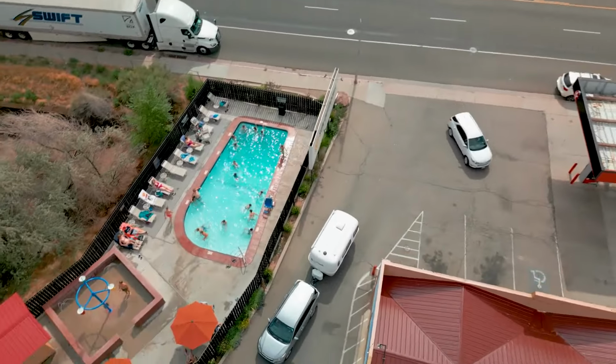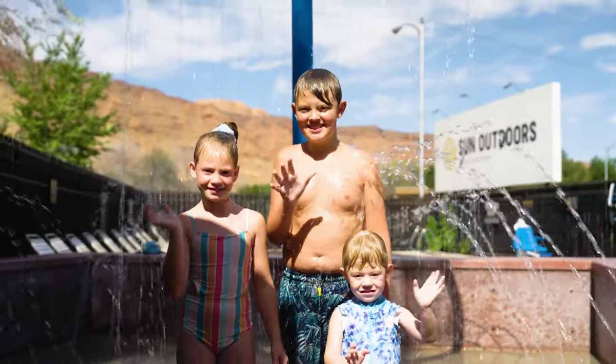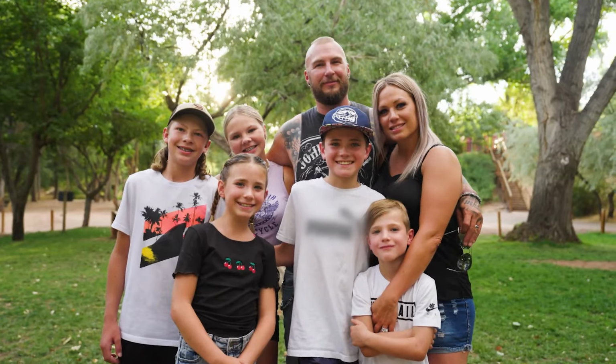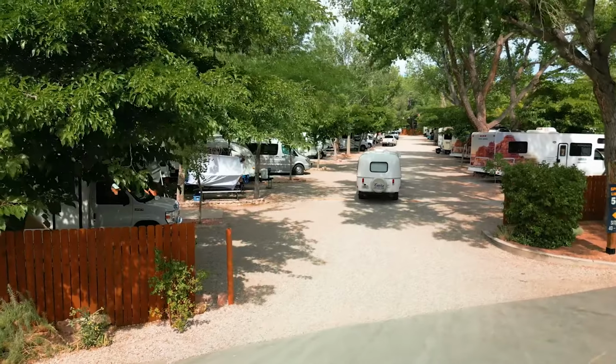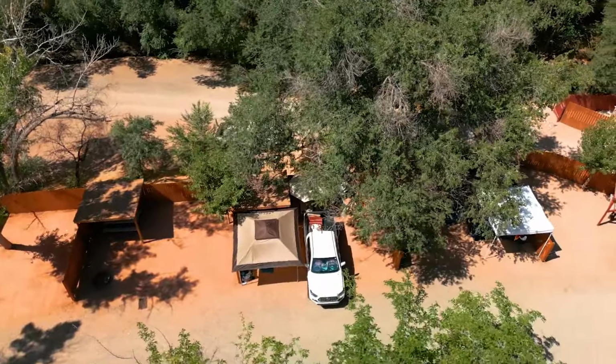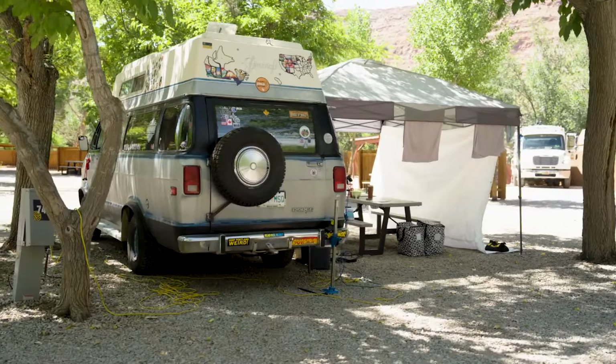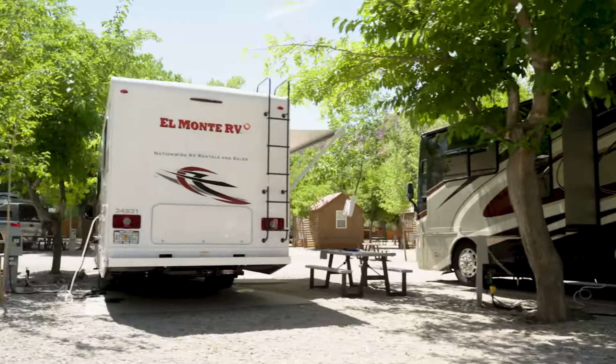The thing that really sets Sun Outdoors Moab Downtown apart from any other resort here in town is we get a huge amount of people from all over the world that come and see us. We have a great facility here that accommodates really anybody, so we really pride ourselves in a nice clean park and a great experience for all guests. We have a variety of tent camping spots. We have room for small RVs all the way up to large RVs, and we have a number of cabins.